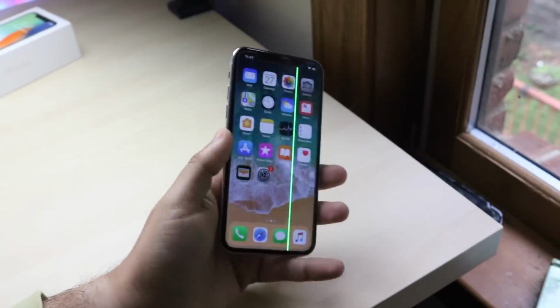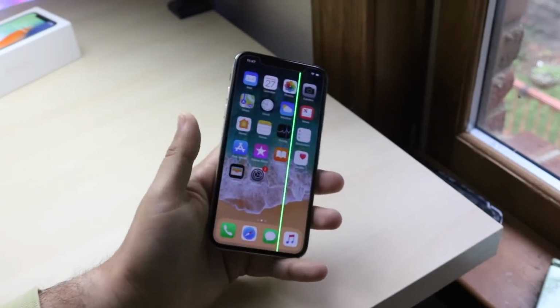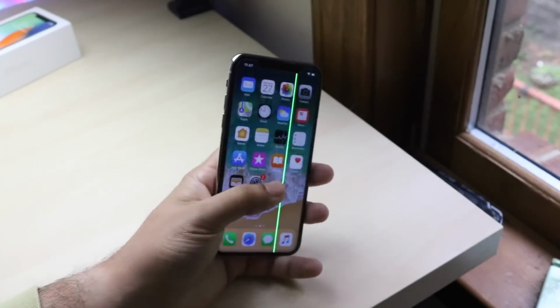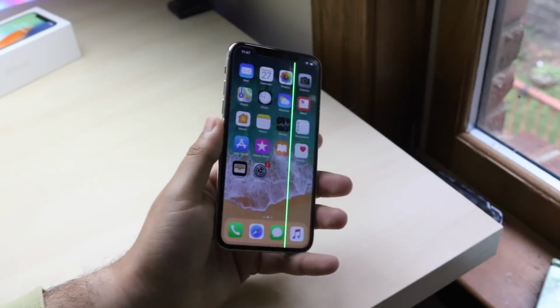And the weird thing is that this phone is not reported stolen. It has a clean ESN or IMEI. So I could technically use this phone and use it just fine. I could even hire somebody to fix this screen locally, but I'm not too sure how the Face ID situation will work, because Face ID does not work on this.